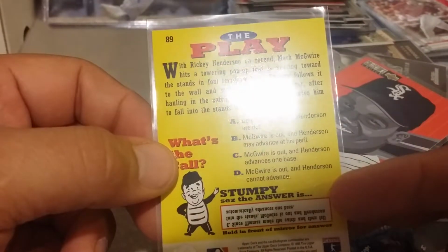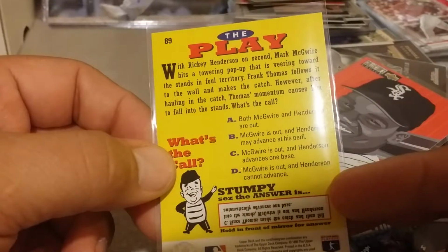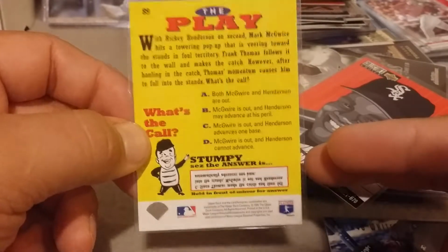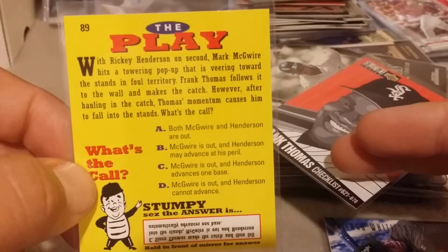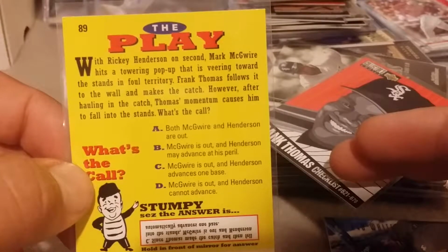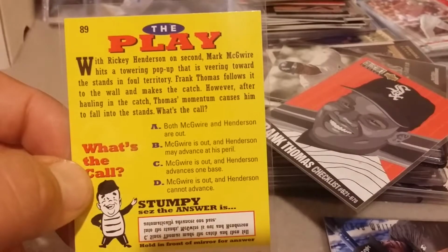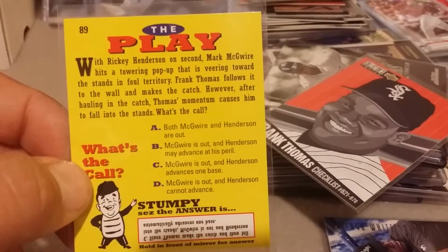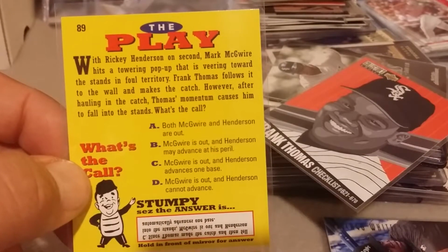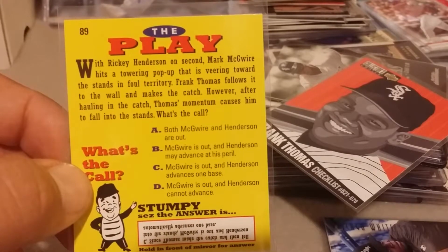Rickey Henderson on second. Mark McGwire has a towering pop-up that's veering toward the stands in foul territory. Frank Thomas, need to focus here. Frank Thomas follows it to the wall and makes the catch. However, after hauling in the catch, Thomas's momentum causes him to fall into the stands. What's the call? Both McGwire and Henderson are out. McGwire is out, Henderson may advance at his peril. McGwire is out, and Henderson advances one base. McGwire is out, and Henderson cannot advance.